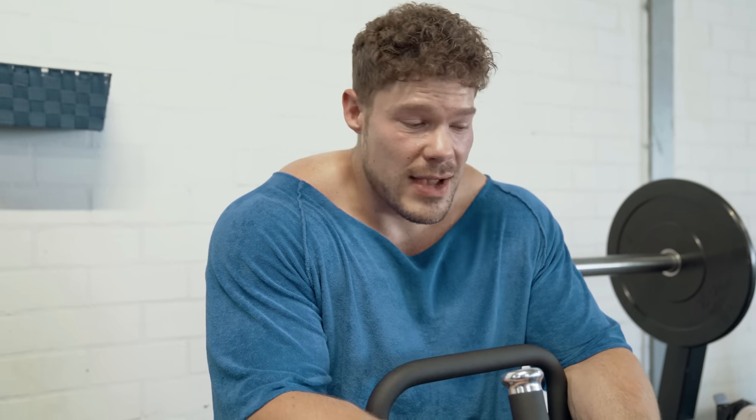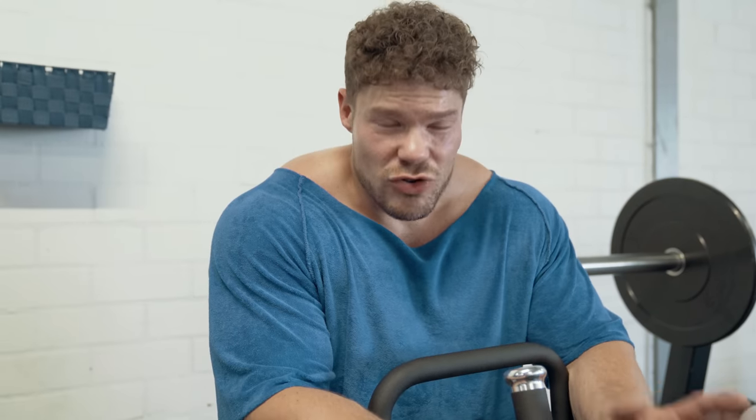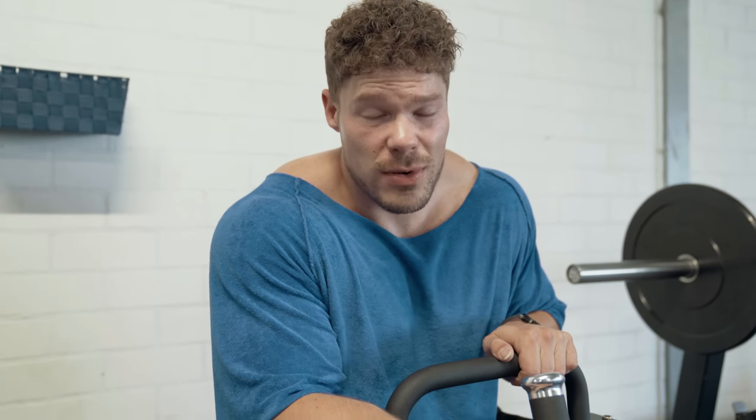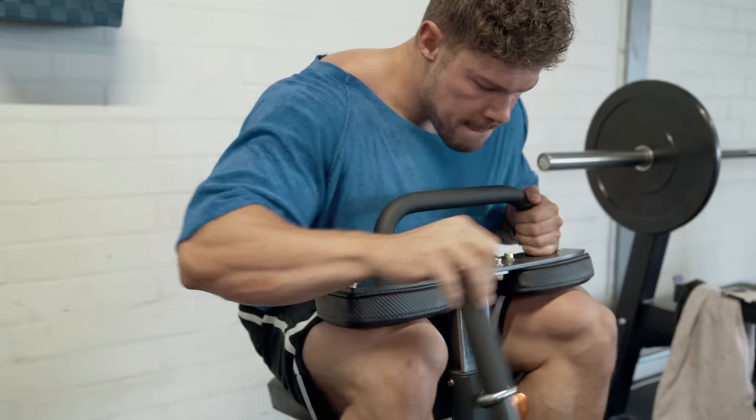I did over the last 1.5 years, 2 years, I didn't really pay much attention to them, but that's changing. The last 2 months or so, I've been really hammering them and the results are starting to show. So let's do this one, three full working sets, but first, one warm up.